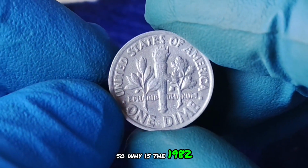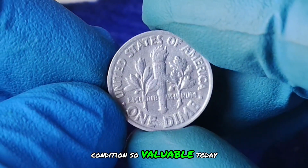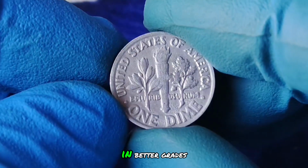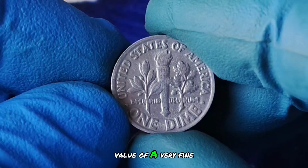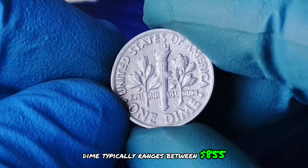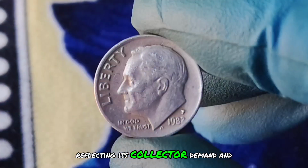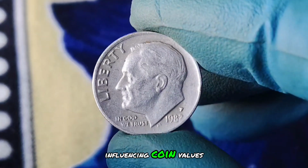So why is the 1982 Roosevelt Dime with the P mint mark in very fine condition so valuable today? Despite its relatively common mintage, this specific coin is prized for its quality and scarcity in better grades. As of 2024, the market value of a very fine 1982 P dime typically ranges between $855. While this might seem like a huge amount, it represents a premium over its face value, reflecting its collector demand and condition.